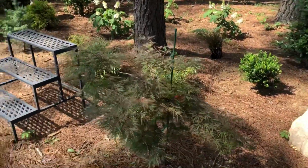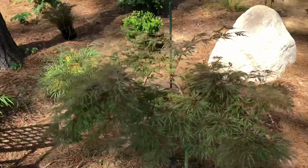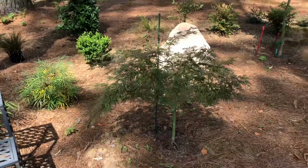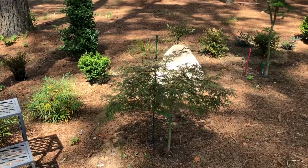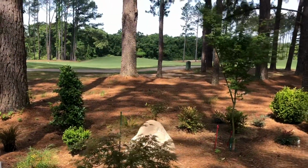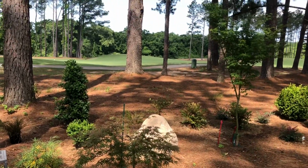This right here is a little weeping Orangeola. It's gonna be at maturity probably 8 feet tall and wide, something around there. So you can imagine this area will be, in a few years, the Japanese maples are gonna grow pretty close together.